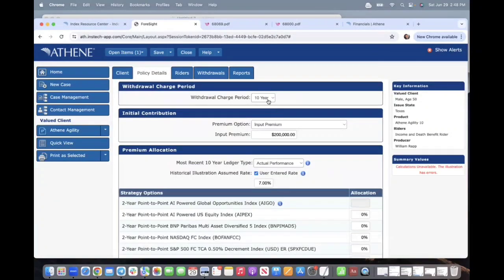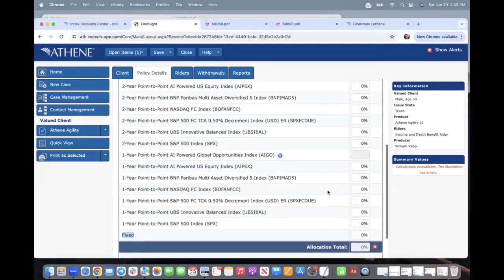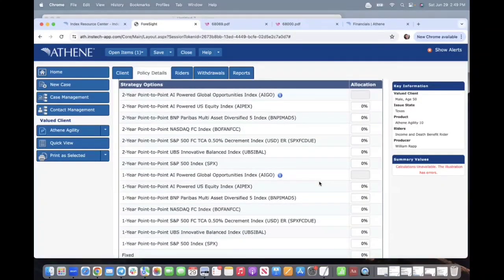We'll do the same type of setup here. So now we're on the Agility. And for allocations, you could choose the same indexes, although on these types of products the allocation is the same, just the participation rates are going to be a little lower, and the caps typically a little lower as well. And I forgot to tell you guys, each product you do has a declared fixed bucket that you can go into as well. Usually it's like 3 or 4%. On the Acumax, it's like 4.13. So if you want to put 10% in fixed, you always can do that.